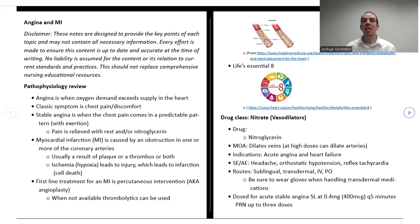One last thing before we actually get to the pharmacology, I want to go over Life's Essential 8. Life's Essential 8 came out from the American Heart Association roughly about 7 years ago. We're filming this at the end of 2024. Life's Essential 8 is the 8 key risk factors for developing cardiac disease, including the vast majority of all cardiovascular diagnoses. So what is Life's Essential 8 and why are we talking about it here? Because a lot of them, first of all, this is patient education.